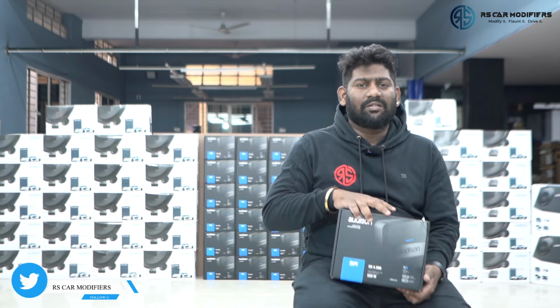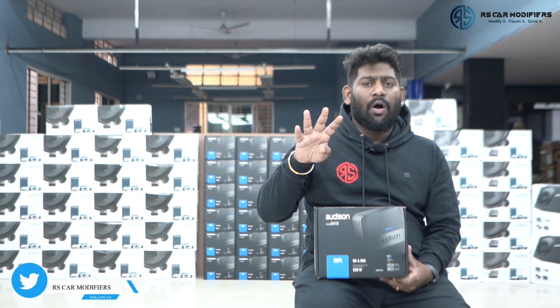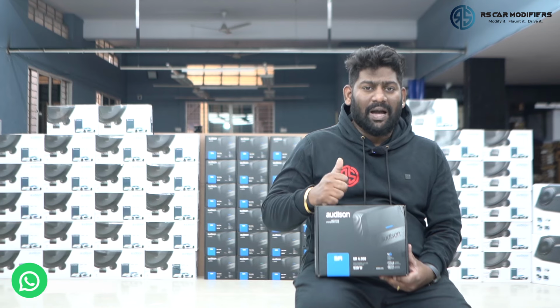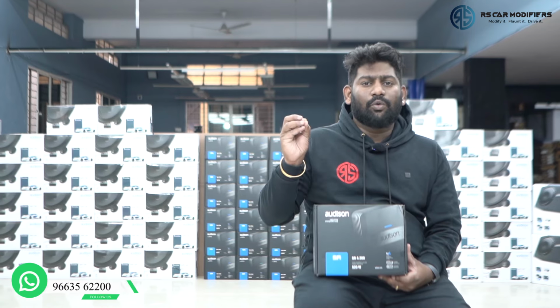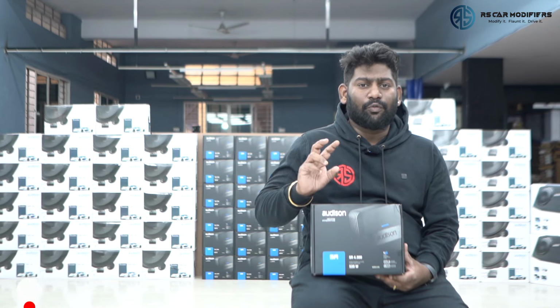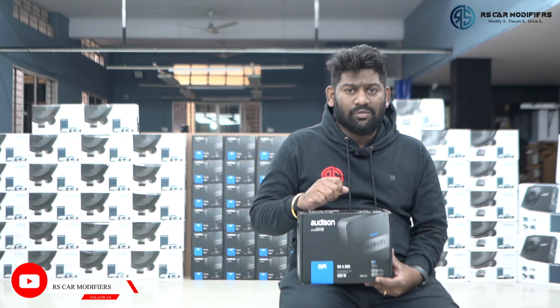So basically this is a convertible amplifier where you can use it for all 4 channels, or use it for the front 2 channels and bridge the back 2 channels and run them at 250 watt RMS to drive a subwoofer which has approximately 250 RMS at 4 ohms. The MRP of this product comes at 30,000 rupees.